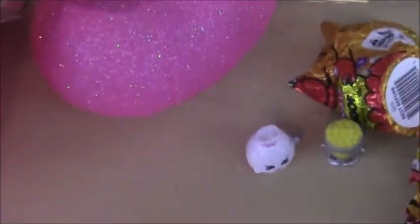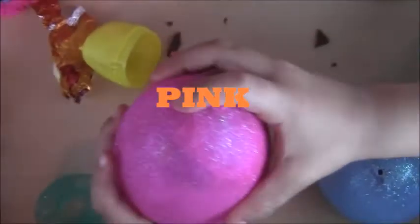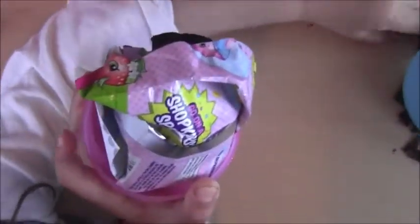All right, let's see. First we had green. And then we had blue. And now, which color do we have left to open up? Pink. Ooh, let's see that. What is inside there? Shopkins! Oh, let's tear that up and see more Shopkins. We love those guys. We love Shopkins around here. They're just so much fun and they're so cute.